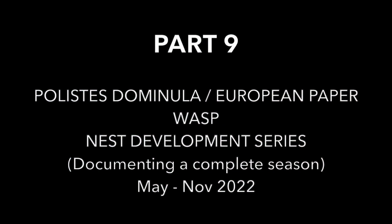This is part 9 of the Polistes Dominula European Paper Wasp Nest Development Series, documenting a complete season for this nest from the time it was discovered in May of 22 through November of 22.